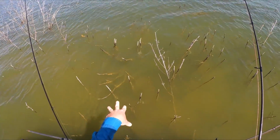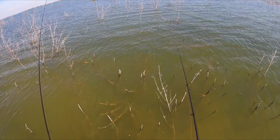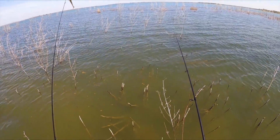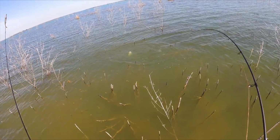This is what these bigger girls are holding in. It's about 3, maybe 4 feet deep, with these reeds that are barely sticking out of the water, and then these taller, thinner ones mixed in with them. Look at that. What'd I just say? What'd I just say? This is where they're at.